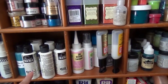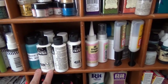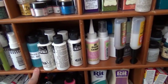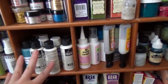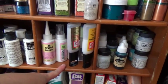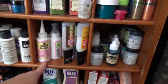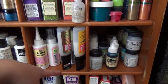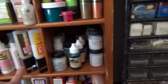This is all crackle and rust activator and weathered wood and that kind of texture stuff. This is all glue, although I do have some wood icing in here, but other than that, it's all glue. So crystal lacquer, Mod Podge, things like that.